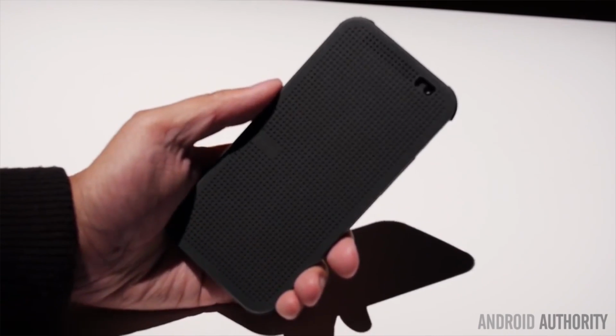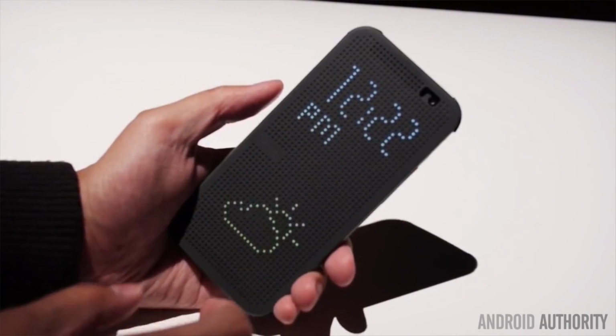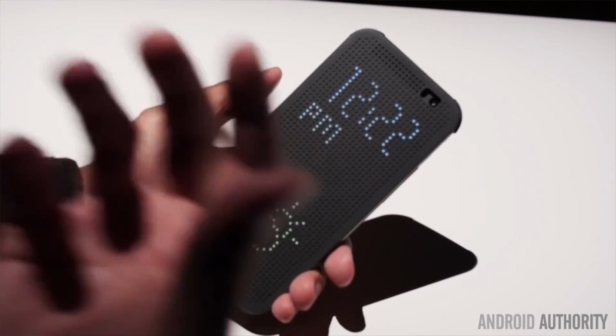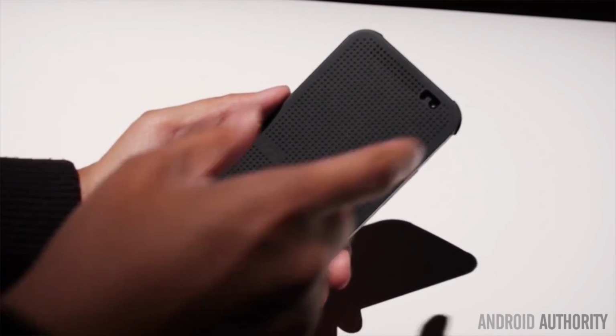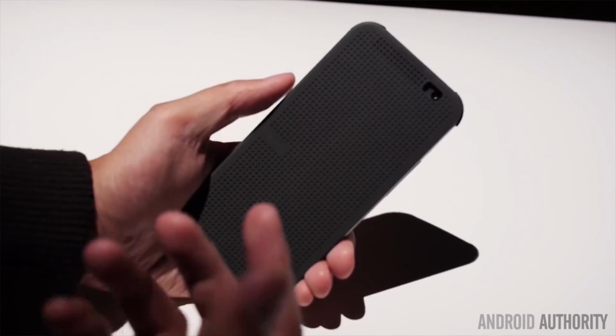Aside from the phone, one nice aspect of this new flagship that I will mention was the addition of many in-house accessories for the One, which wasn't always the case with Android devices. And given the out-of-box thinking with the dot view case in particular, the HTC One M8 felt more like an experience rather than just a raw power device for the spec-hungry masses.